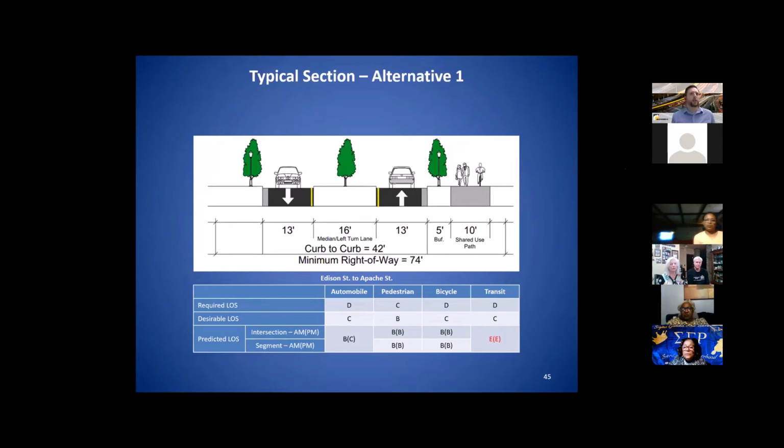Alternative one is a boulevard style design. It consists of a two-lane section with a curved median, which will provide exclusive left turn lanes at certain intersections within the segment. And then there is a 10-foot shared use path for cyclists and pedestrians, and a landscape buffer between the path and the roadway. This is projected to be on the east side of the roadway. Alternative one is only considered for the segment between Edison Street and Apache Street, and it will add a nice gateway near the museum.